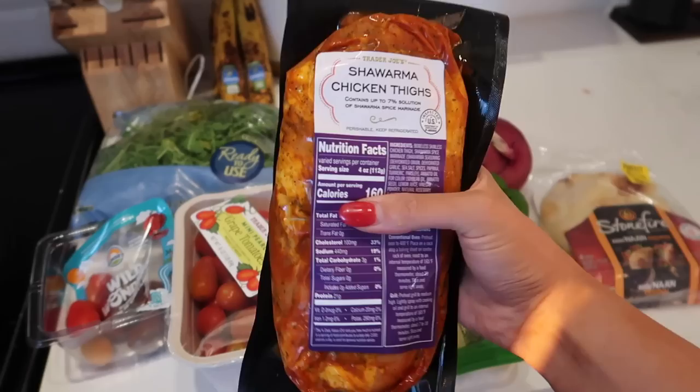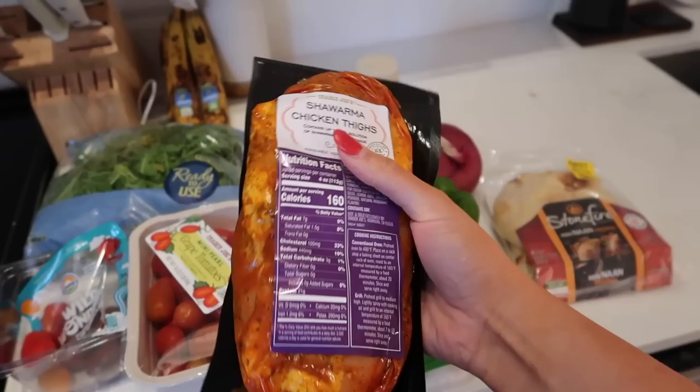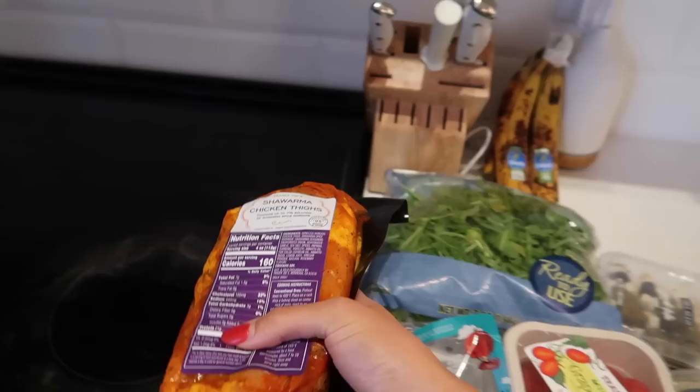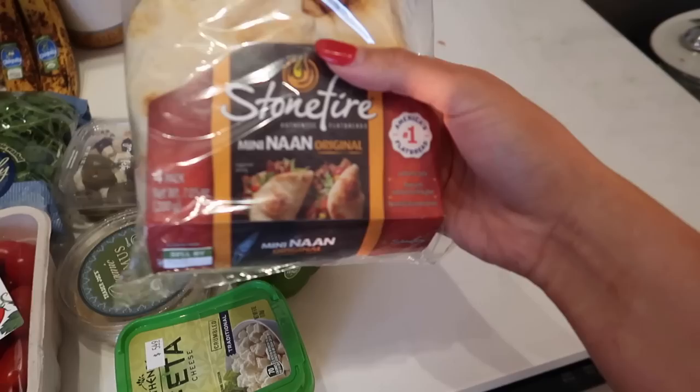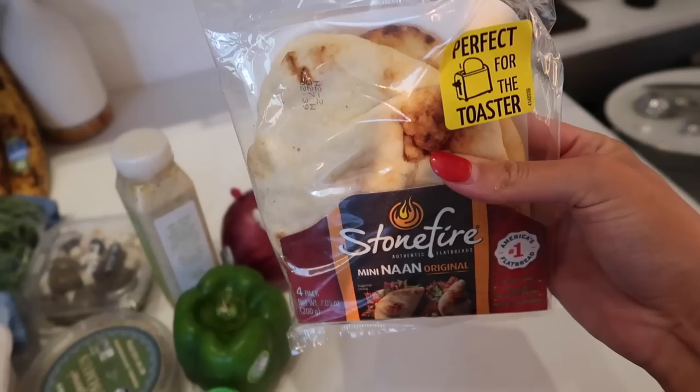So I got this shawarma chicken. It's seasoned chicken thigh from Trader Joe's. It's already seasoned and thawed, so it's nice not having frozen chicken. So I'm just gonna make that. We bought that a couple weeks ago and tried it, and it definitely needs to be in some type of pita pocket or something. So I got this naan bread the other day, and I'm just gonna use this and have fun with it. I'm sure there's a good recipe to use, but I'm just gonna use what we have.